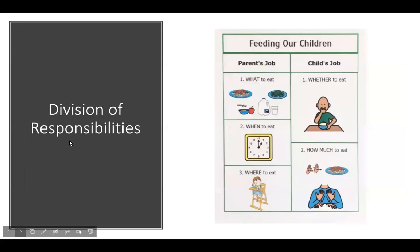I love this visual here. It's another one that we can make and give to families. It goes over the division of responsibilities, and this is a term that Ellen Satter developed. The parents have jobs, and then the child also has jobs, and that's what we call the division of responsibilities.